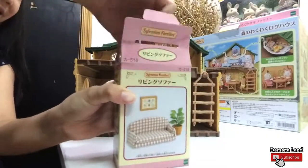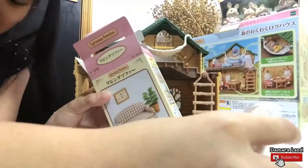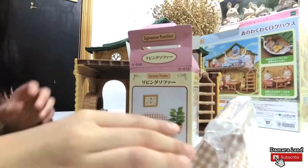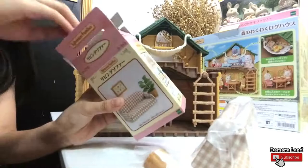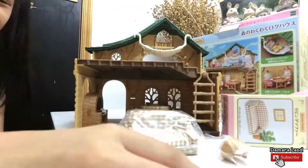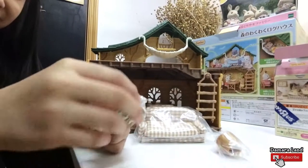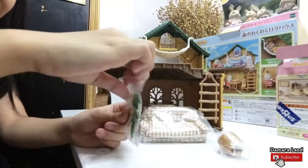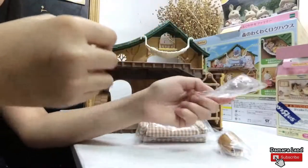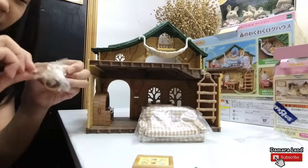For the perfect accent piece, look no further than this set. It features a plaid couch that comfortably seats two, houseplants, and a painting to add a splash of color to your wall.